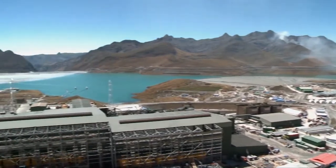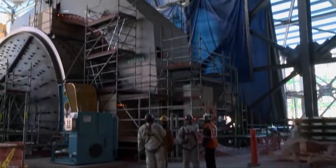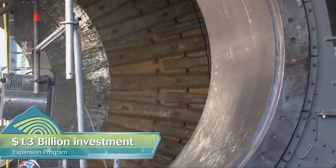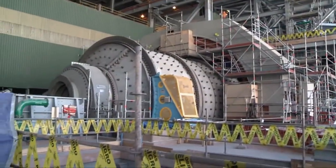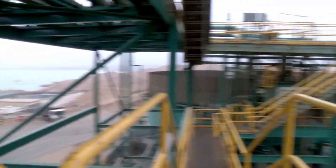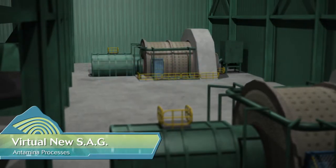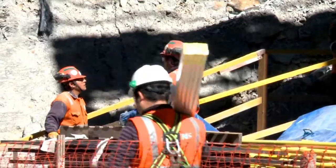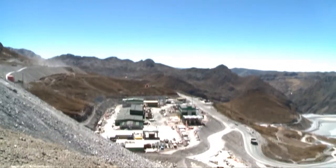On January 5, 2010, Antamina officially inaugurated the Antamina expansion program, announcing a $1.3 billion investment for the expansion of our mining facilities and mineral processing capacity. Following the installation of a second SAG mill and another ball mill, operations of an additional copper and zinc grinding and flotation circuit began at the end of 2011. The rhythm of this expanded processing capacity is expected to reach its full potential during the early months of 2012.